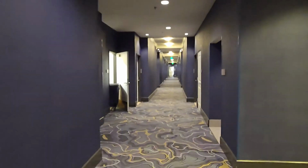I love the color they chose for these walls. That could just be because I like the color blue.